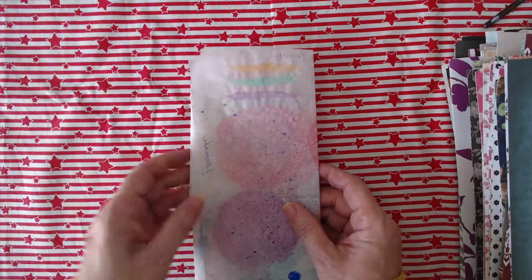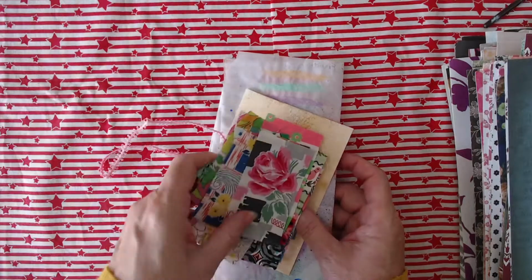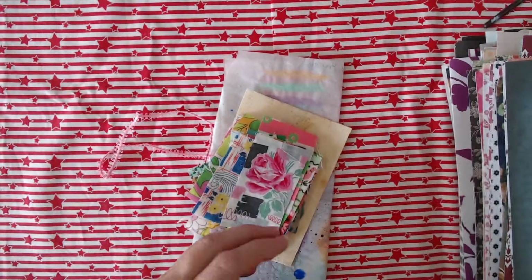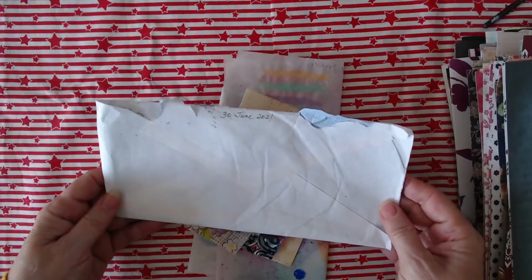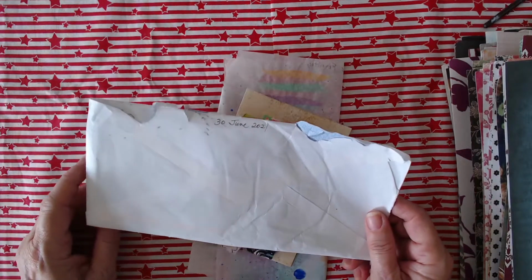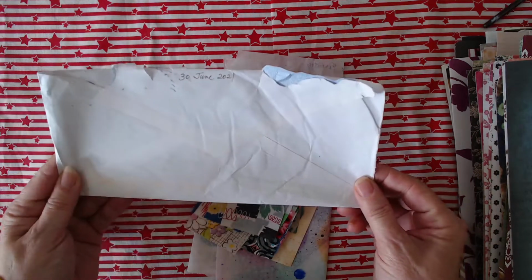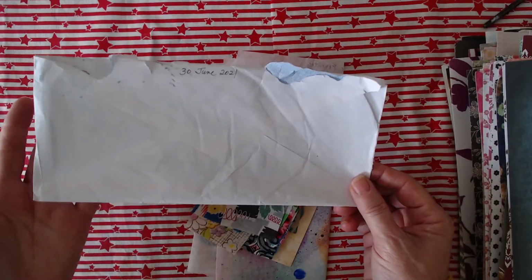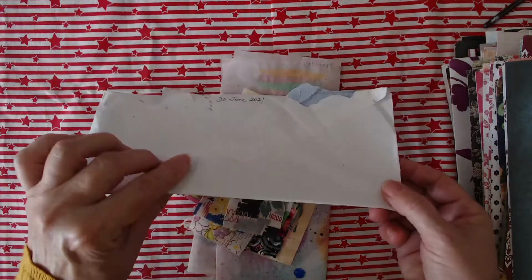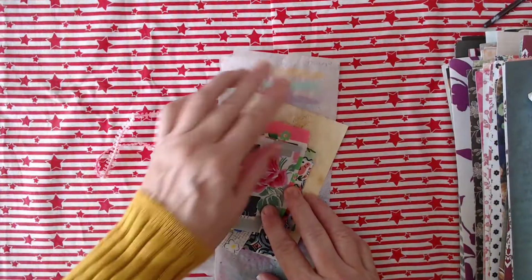So that and my lino and all these were in one little tiny envelope like that. So it's amazing what you can send. If you want to send something back and forth between friends, if you want to start up a little swap thing, you haven't got to spend out a lot of money on postage, because that is a bit of a killer. Keep it light, keep it thin, pop it in an envelope, and you can even share your paints.